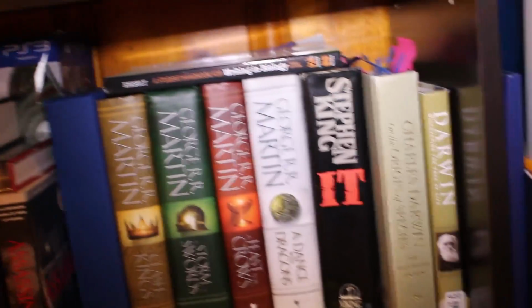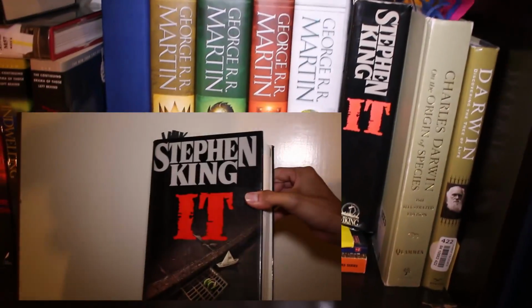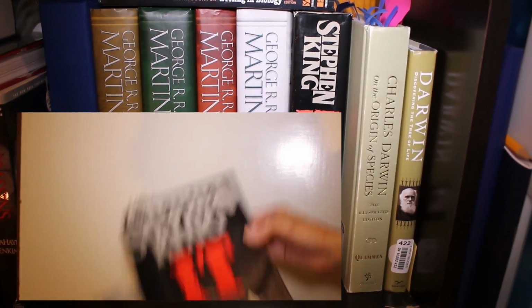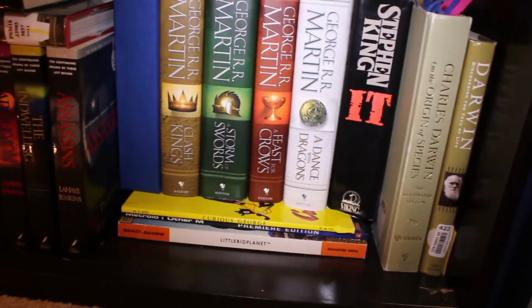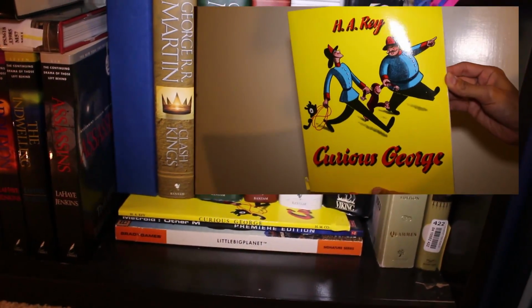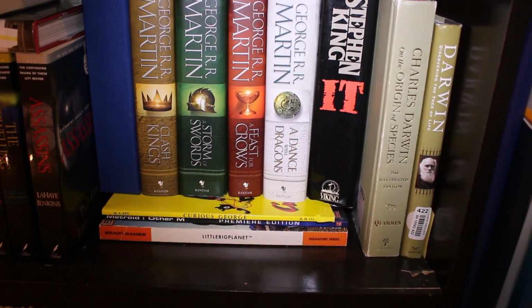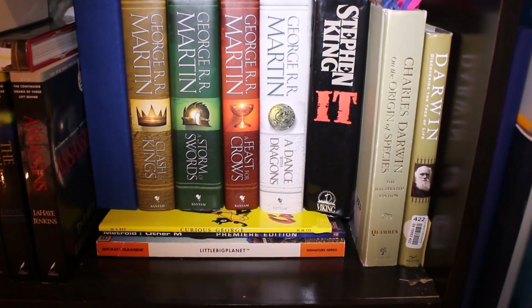Next, I'm going to do the handheld shots now because I can't keep it stable on this bed for that long. Next we have It by Stephen King. I haven't read it yet. It's a beast of a novel. It has a lot of pages. And then underneath that we have Curious George by H.A. Rey. I love children's books. I found this randomly at a Goodwill and I decided to purchase it.